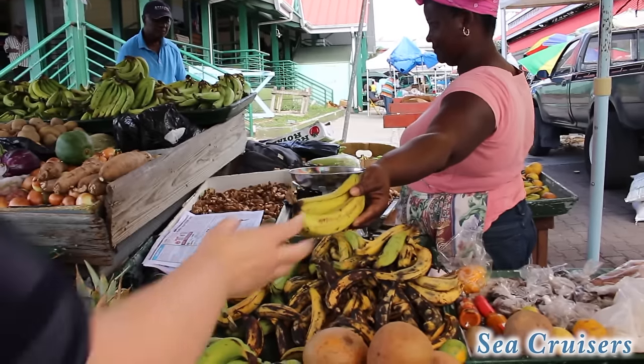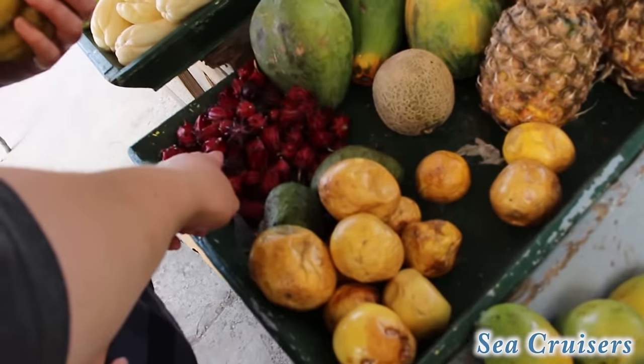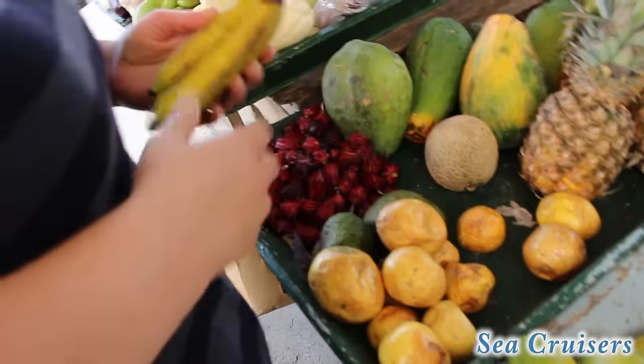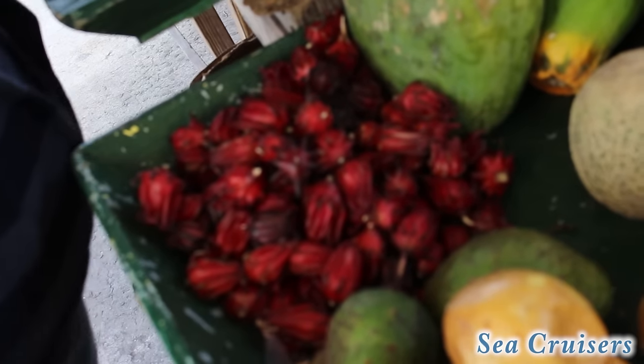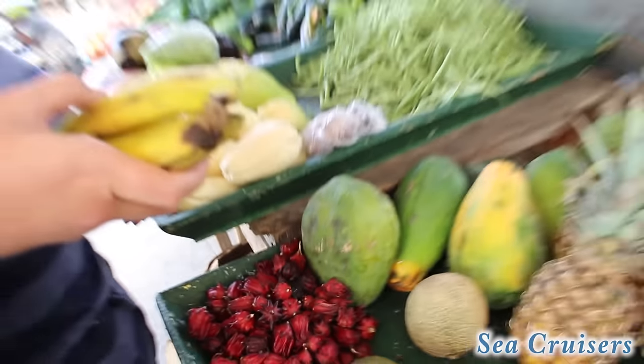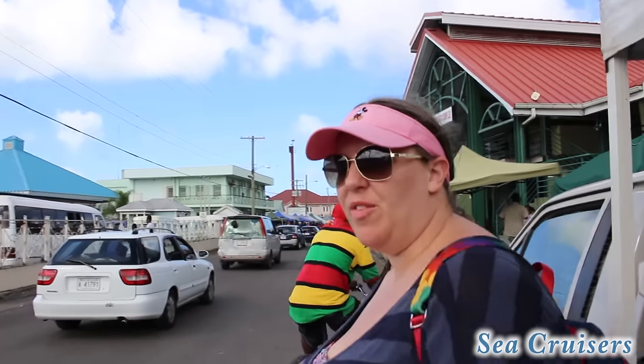Roast meat. These are ready to eat? Yes. What are these? It's to make a drink. Oh, to make a drink? How much are these? You want to buy one for you? Is that what you want? $2? So she's given up. They wanted $2 for those two little horrible looking bananas.